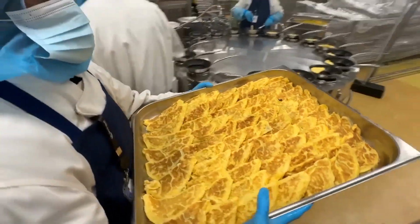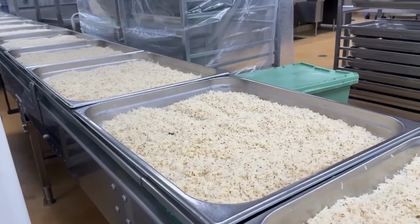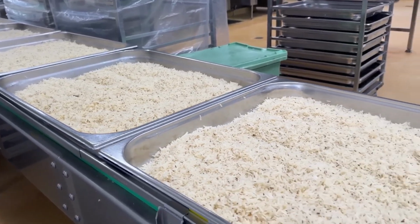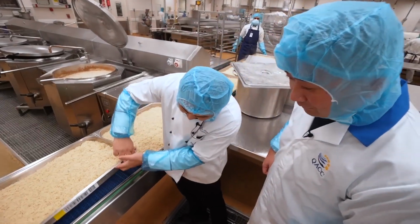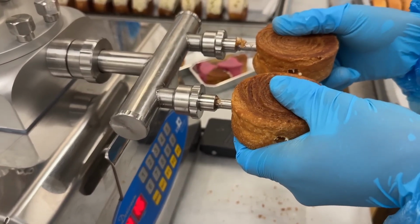So, it's not that the airlines are doing anything weird to the food to make it taste good in the air. It's more like they have to make the food extra flavorful on the ground so that it still tastes good when you're up in the sky and your taste buds are being a bit, well, airheaded.